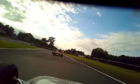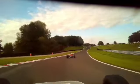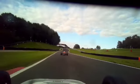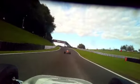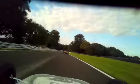As a lap progresses, I'm looking for places where I'm faster, and not only faster, a place where I can put an overtake on. The overtaking side, the racecraft side, is something I'm really lacking in, and I need to develop those skills. Unfortunately, I can only develop those skills by racing more.